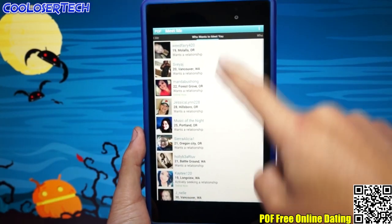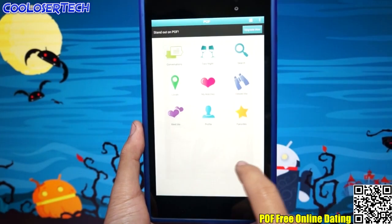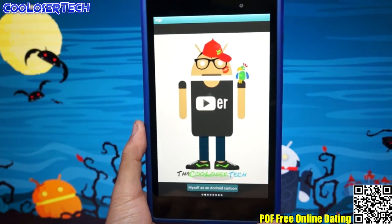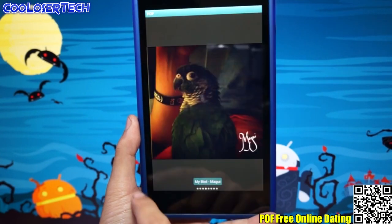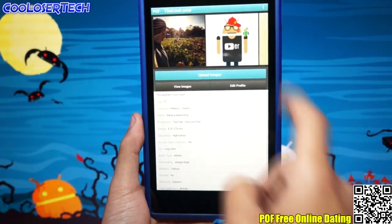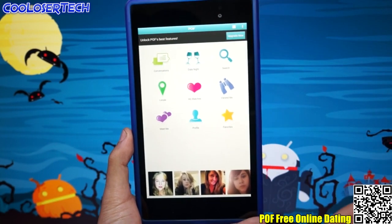Look at all these girls right here who actually sent me little things saying, I want to meet you. And these are local people. I'll show you my profile here. This is the first picture I had and the second picture. That's only two I had, and I was still having people get to me. And I posted more pictures right here. Oh God, I look like a weirdo on here, but that's the mission. I like to be myself. I don't have to pretend to be anyone else.